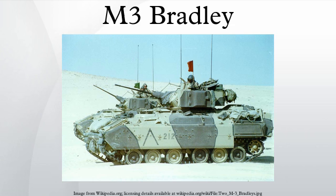Variants. M3 A0: This model is essentially a restored M2 Bradley. The passenger compartment was occupied by 2 observers and more ammunition and missiles. Because it did not carry a squad, the firing ports were covered. The M3 retained the 3 periscopes between the cargo hatch and entry ramp and the periscopes along the sides of the vehicle.